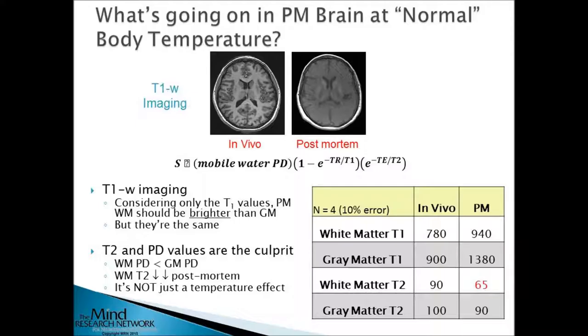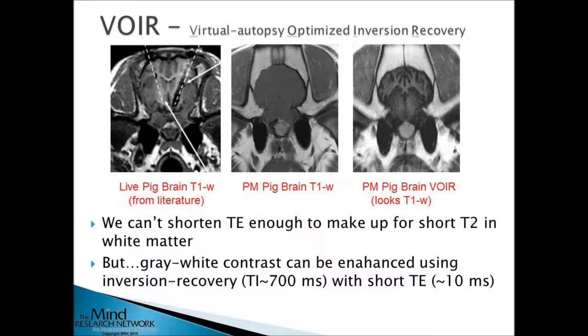The white matter proton density is less than the gray matter proton density, and that would be the density of mobile water, mobile protons. And that's pretty much the same as it is in vivo. But when you combine that with the fact that the T2 goes down by so much post-mortem, then this factor and this factor kind of kill this factor, and you end up with rather flat contrast. And it's not just a temperature effect, because this is happening in post-mortem subjects that are near body temperature.